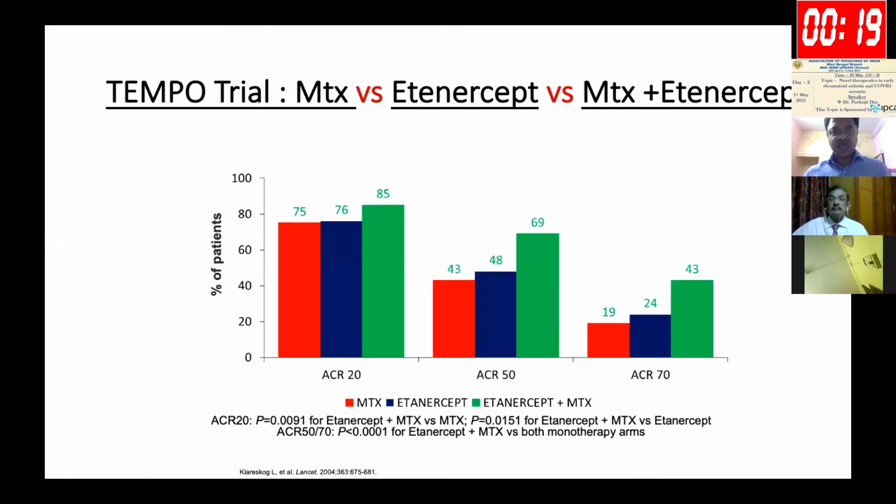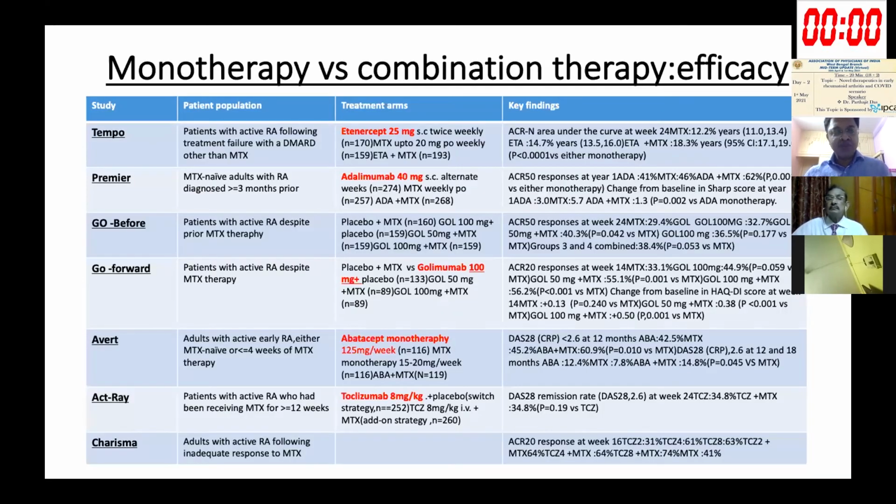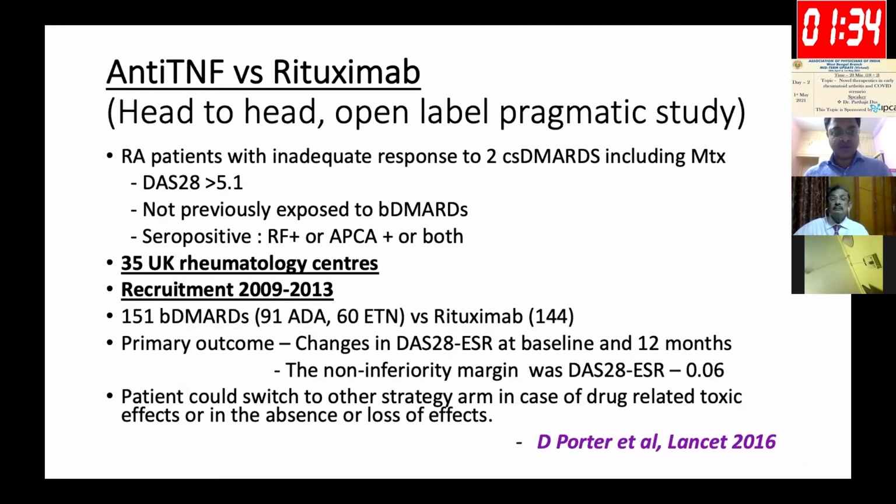Now, what is the optimal biological therapy? There are multiple trials. The TEMPO trial showed that methotrexate plus etanercept combination therapy is better than methotrexate monotherapy and etanercept monotherapy. Again, the COMET trial showed that biological therapy in combination with methotrexate has significantly improved radiological outcomes. Multiple agents have been tested. These are all landmark trials, and they have all found that biological anti-TNF agents, when used in combination or as a monotherapy, did much better compared to either placebo or methotrexate monotherapy. So in a nutshell, biological therapy is definitely better, but we shouldn't ignore our basic standard, which is synthetic DMARDs.